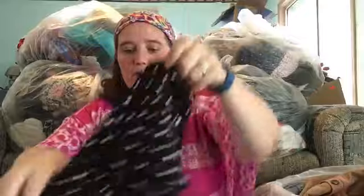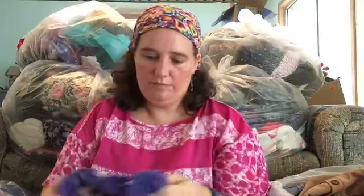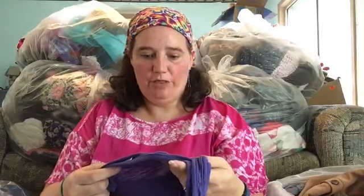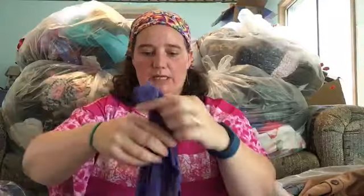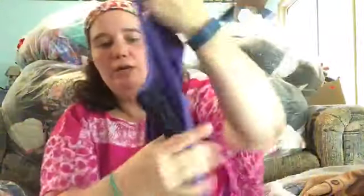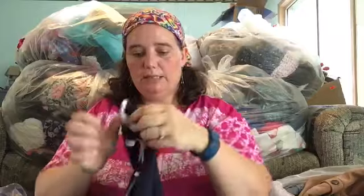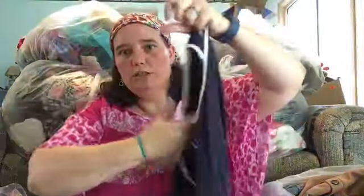White House Black Market, size small, with a little ribbon belt. Threads for Thought, sustainable apparel, size small. Never heard of that one either, but I'm all about sustainable, and that's super pretty. Probably made with recycled plastic bottles or something, I don't know. Nautica, size medium. Just a basic tank top.